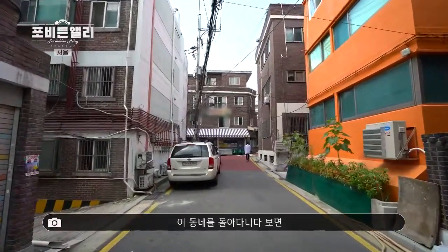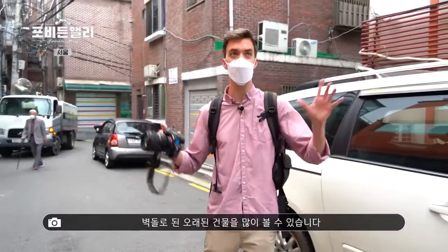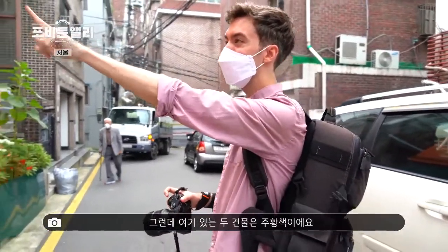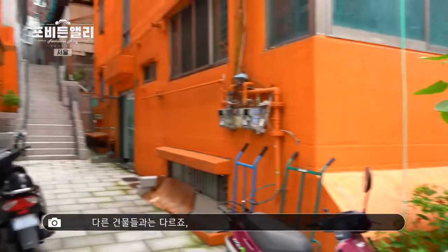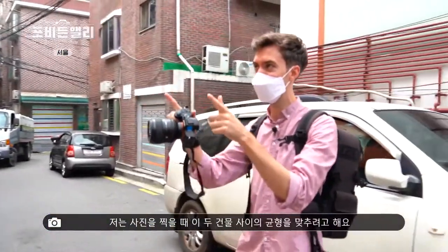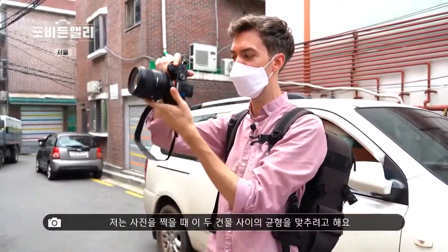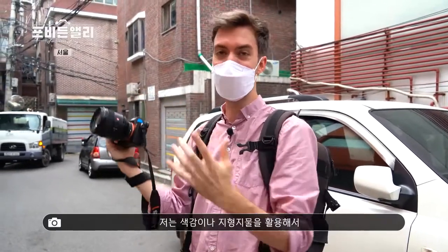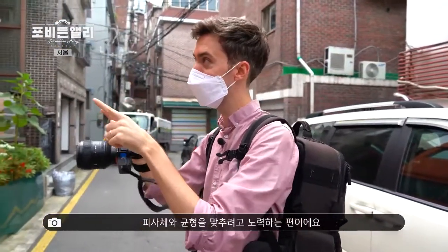All right, so when I walk around this neighborhood, I see a lot of buildings that are very brick and very old. So when I look at this building right here, these two buildings are orange. I think that's a little different. It's not something that you normally see around this area. So when I'm trying to take a picture, I love to see the balance between the two buildings. It's orange, it's different. So I try to balance the image like that using colors or just the natural surroundings.